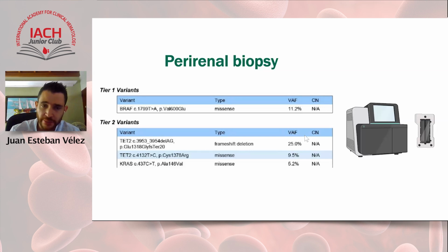And in the same biopsy, an NGS panel was performed, and what we found was a BRAF V600 mutation with a variant frequency of 11.2%. Also, there were other variants that were found, which were for TET2, two different variants, and KRAS.